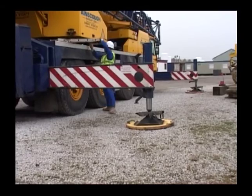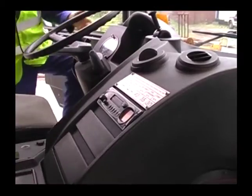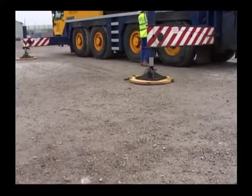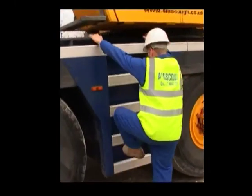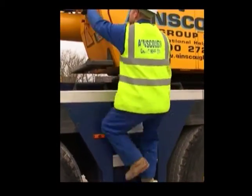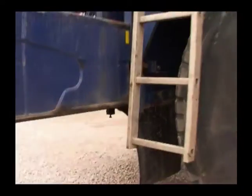To ensure continuing personal safety when accessing the superstructure, crane operator's cab or the crane bed, do not use the outriggers or any homemade device, but use the crane-supplied grab rails, handrails, swing-around access ladders or steps.